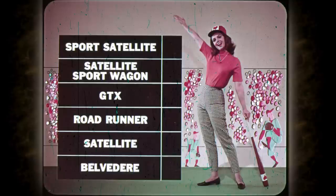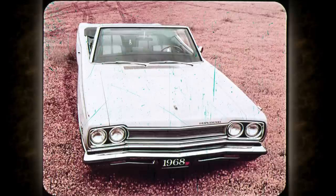Now, let's interview the team one by one and see what makes it so great. We picked Sport Satellite for the leadoff spot because it is the top car in Plymouth's midsize line. The big difference that sets a Sport Satellite apart is this, a beautifully recessed thin-line front grille. Plus luxury trim outside and inside. For example, these wood grain inserts in the doors of both the hardtop and the convertible are standard. There's also wood graining on the instrument panel.